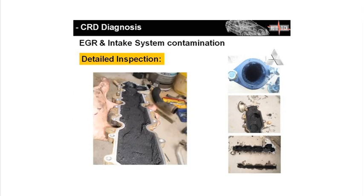How many kilometres would you expect this to occur at? 60,000? 100,000? 150,000? We've heard of this happening at the first service, 15,000 Ks. There are many factors that might influence how quickly this happens. Things like driving style, fuel quality, service history, and possibly design flaws with the engine.